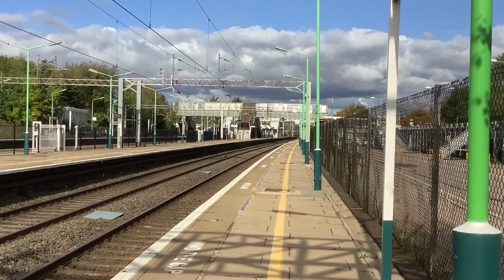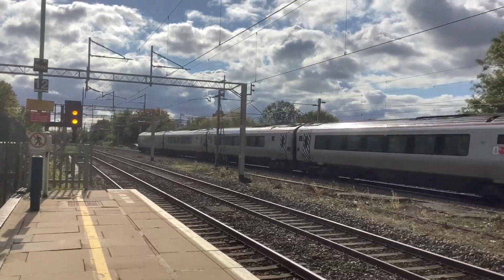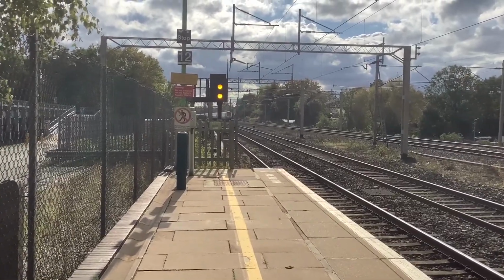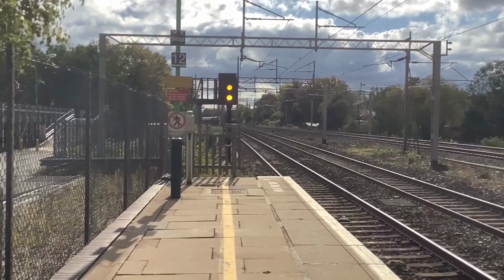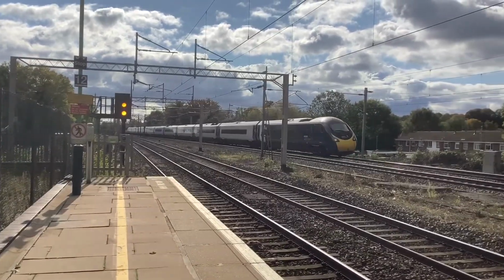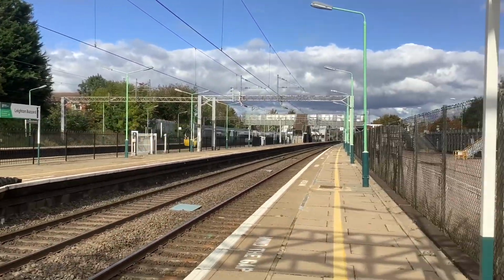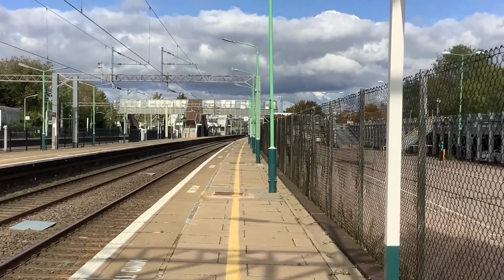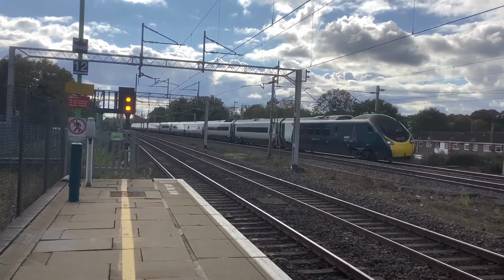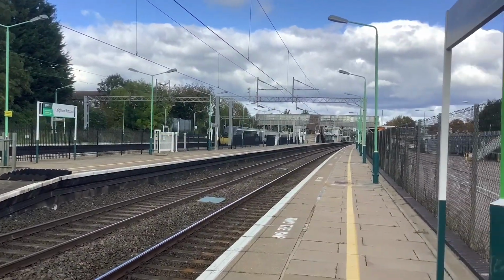The next train to pass by is going to be an Avanti West Coast pair of 221 Super Voyagers from Birmingham New Street to London Euston. 221.114 and 221.118. The next train to pass by is an Avanti West Coast class 390 Pendolino from London Euston to Liverpool Lime Street. The next train to pass by is an Avanti West Coast class 390 Pendolino from London Euston to Glasgow Central. 390.117 Blue Peter.